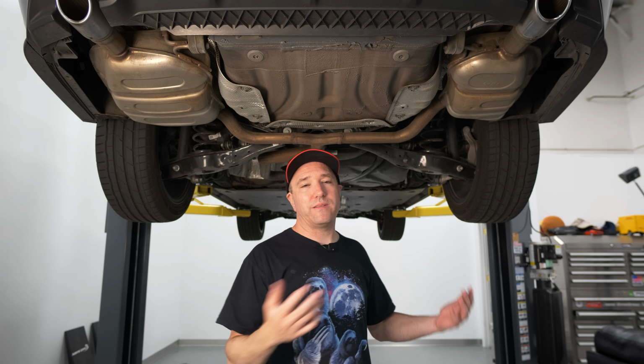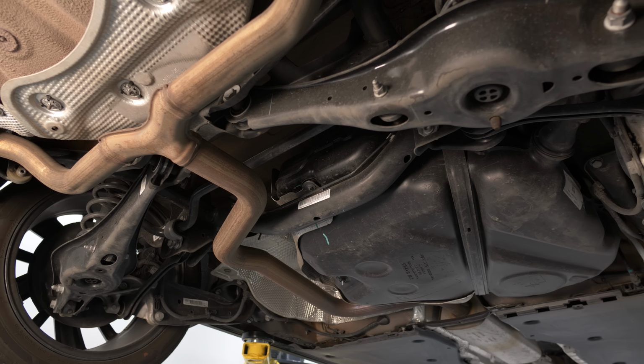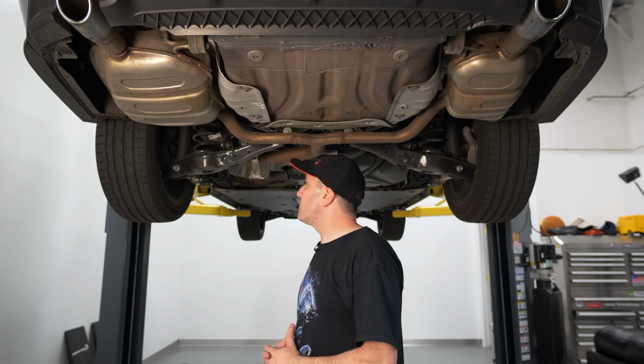But other than that, everything is stamped steel in the back: subframe, lower control arms. They do have aluminum knuckles here, much like the front. But other than that, really, that's it for the back half of the Jetta.